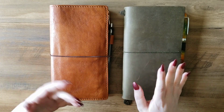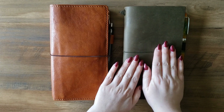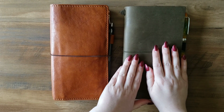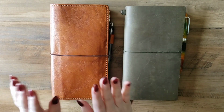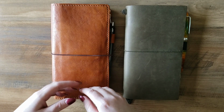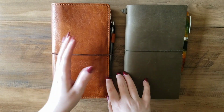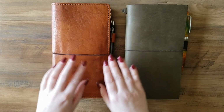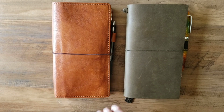So in the first half of this two-part series, I showed you a walkthrough of my everyday carry. This comes with me everywhere. It has my monthly, weekly, and daily planning in it. Second part of this series, I'm going to show you what I refer to as my reference notebook. This and this are always together. This one, of course, stays home. This comes with me, but I don't plan in this without having this. So I'm going to take you on a tour of this one.